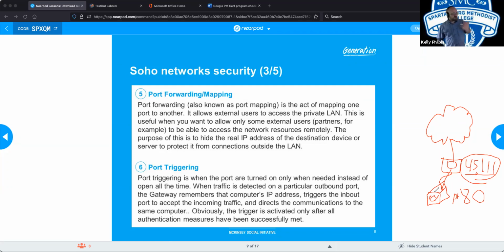And the ports are only turned on when needed, as opposed to being on all the time. So when traffic is detected on a specific outbound port, the gateway remembers that computer's IP address and then triggers the inbound port to accept incoming traffic. Most common port you see this happen on is ports 20 and 21, which is what? FTP. FTP. So when you make a request on port 20 for FTP, it tends to respond on port 21.